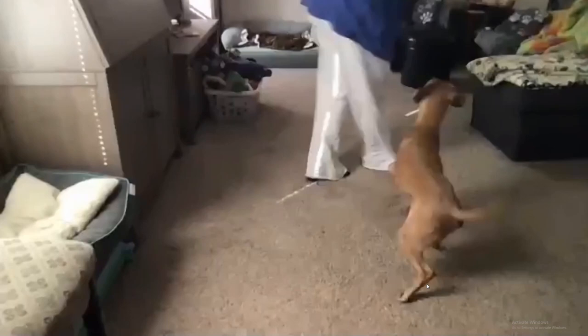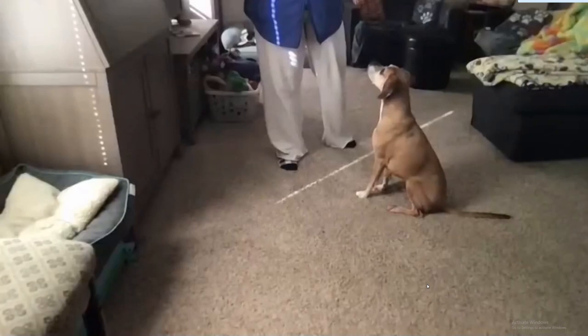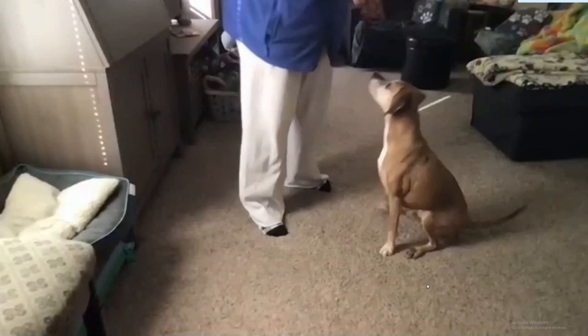Okay, so I like a bow for the same reason that Monica likes a wave. We can communicate with people at a distance if my dog can do a bow. I'm a little sad I let it go, but it gives me something to work on with her.